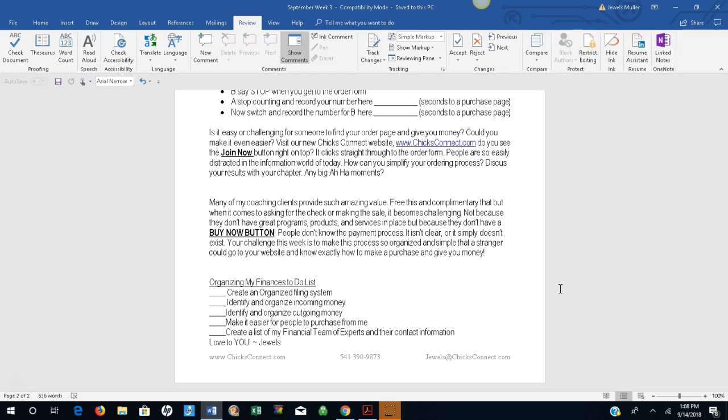Okay, love to all of you. This is a lot of information, and I'm really curious to see how quickly people can find your Buy Now button. So I'd love to know how many seconds it takes to get to yours, and if you're able to decrease that number. So if it takes 60 seconds, try to get it down to 30 seconds. Try to get it down to 5 seconds. Could it be something that they are able to find right away on your website?